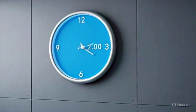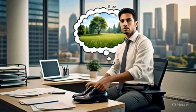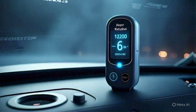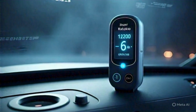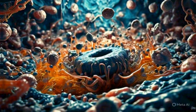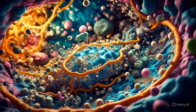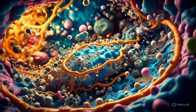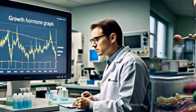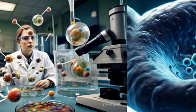Hour 16 to 24, the fat-burning zone. By hour 16, the typical ending point for a 16-8 fast, your body has fully engaged its fat-burning machinery. Ketone production increases significantly, providing an efficient alternative fuel for your brain. Interestingly, many people report decreased hunger during this phase, despite being without food for many hours. Your body releases norepinephrine, which helps mobilize fat stores for energy use.